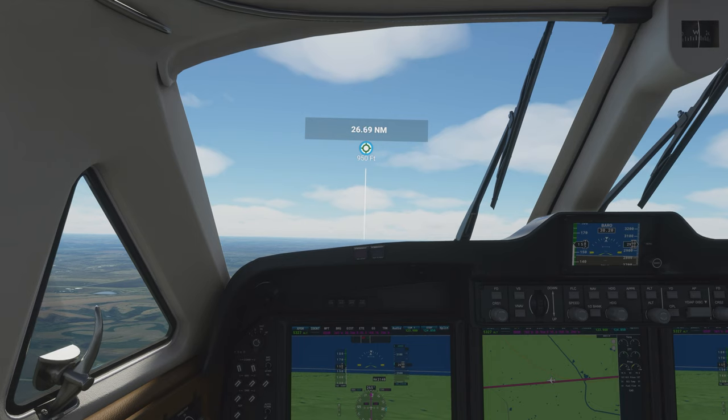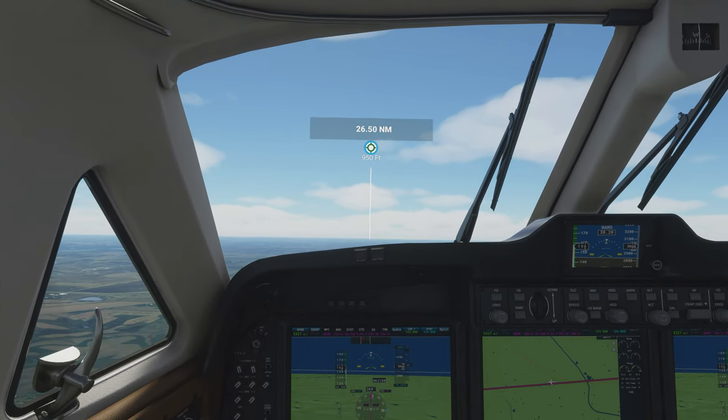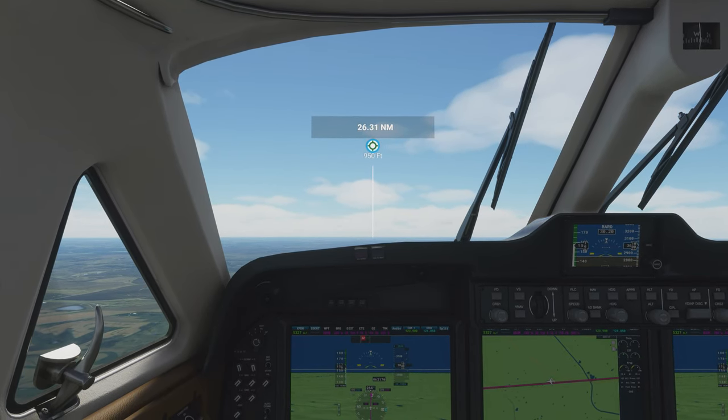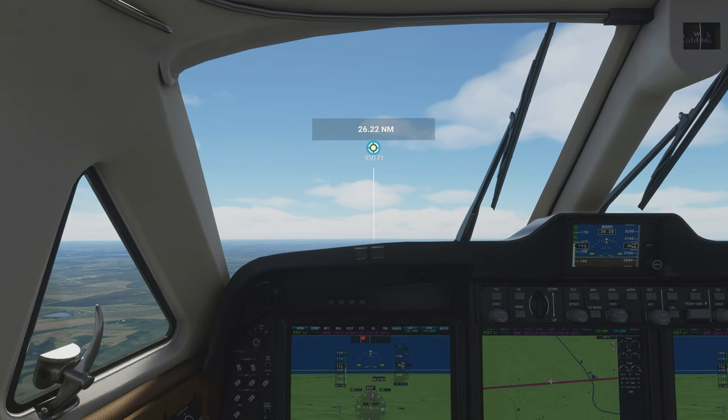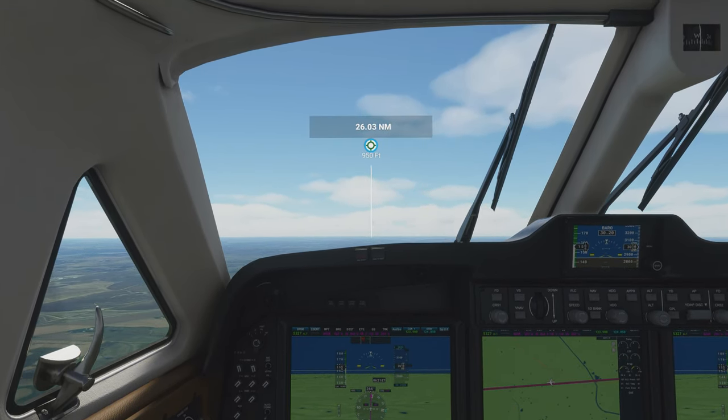Okay, I don't want to lose too much altitude yet. We're about the level where the landing pattern will want us to enter. Going to keep the airport in view above the dashboard.